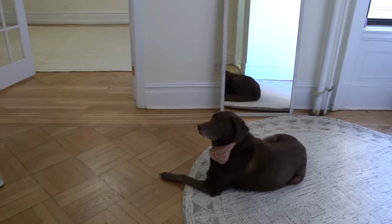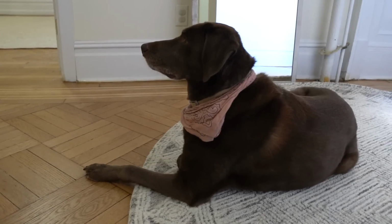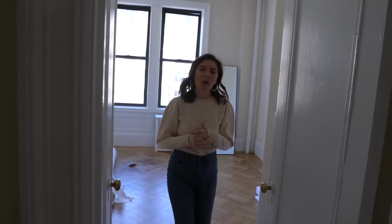Next, I'm going to take you to our bedroom. So this apartment has 2 bedrooms and 1 bathroom. So we are going to go this way. This is Colby's bedroom right here. Damn, she does not like the camera. One thing about this apartment, there's so much closet space too. Here's like a little coat closet.